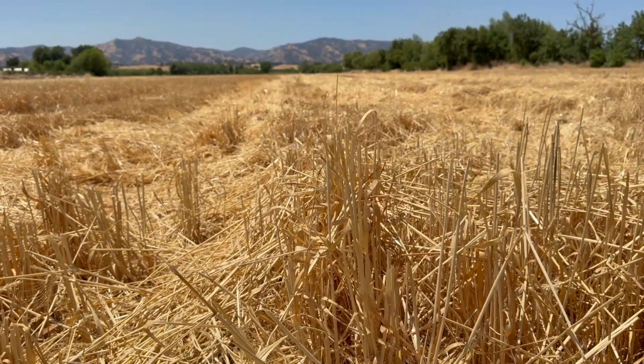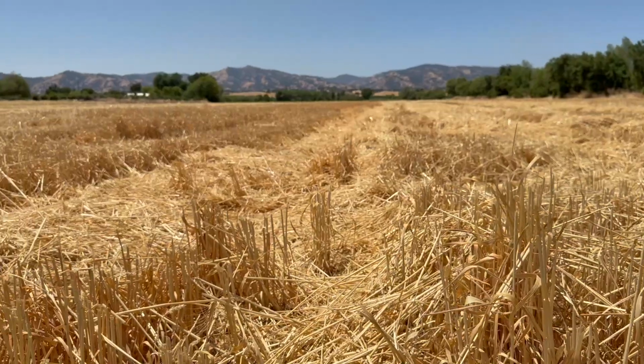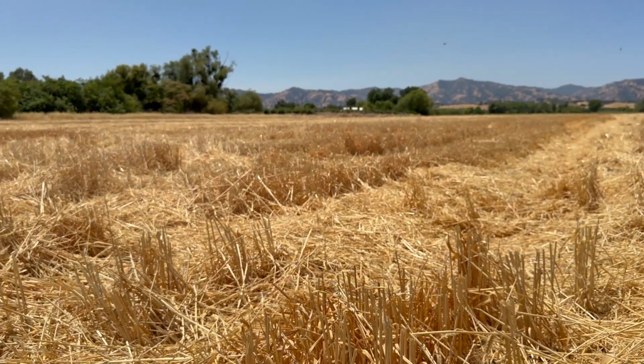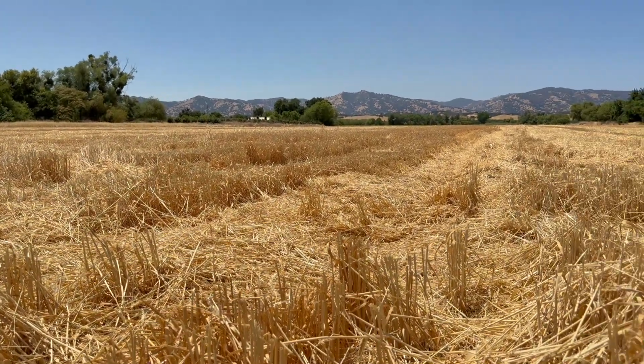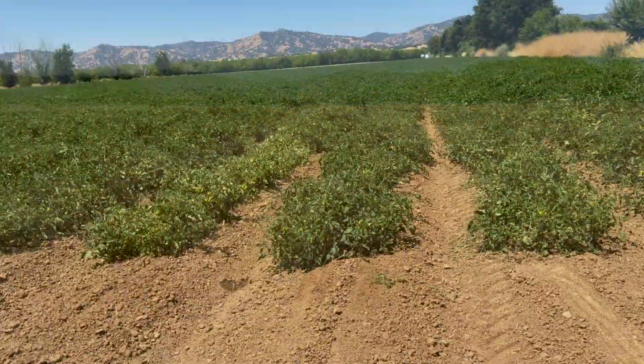This is what the wheat looks like after they've harvested it, and they'll leave this here to fully dry, and then in a few days they'll come back and they'll bale it and turn it into hay bales, and that is a fascinating process also.